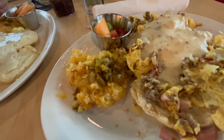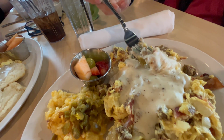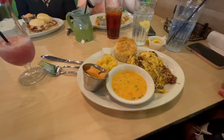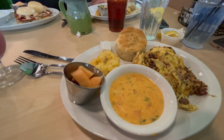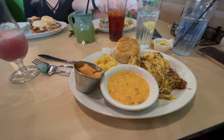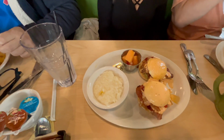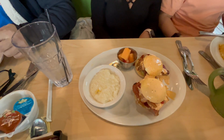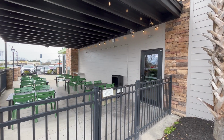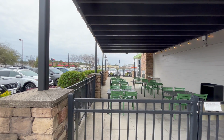All the dishes are chef-inspired creations made from locally sourced eggs, bacon, biscuits, and much more. Everything is made from scratch daily, even sauces and dressings. This is a chain out of Texas, so the portions that they give you are going to be Texas size. The decor was fresh and lively with lots of indoor and outdoor seating when it gets warmer.